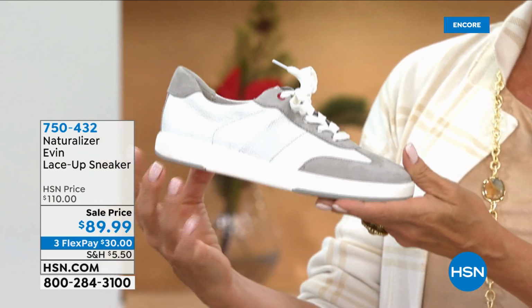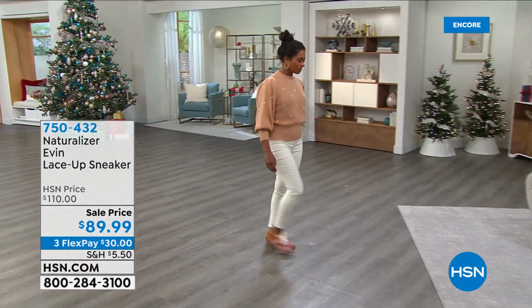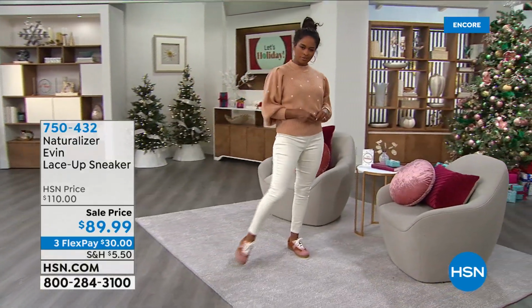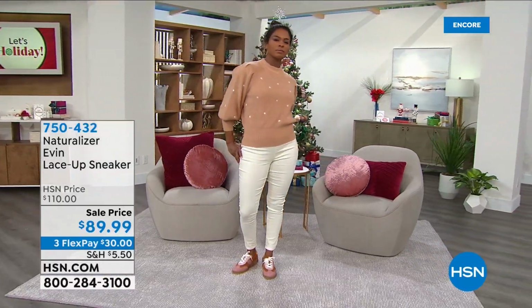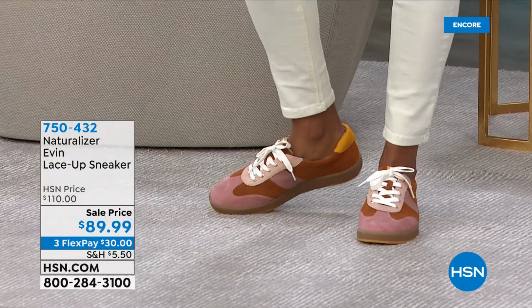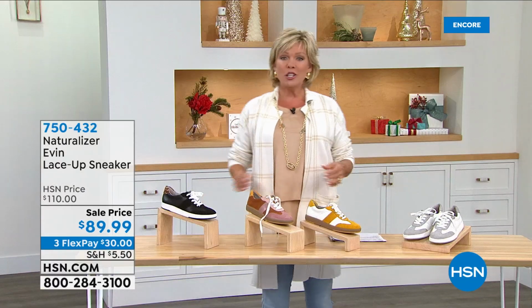This is the icy gray and white suede leathers, beautiful contrast materials here, making them just so eye-catching. It's a classic in some ways. It's a sneaker in every way, and the comfort in the way that you want it most from Naturalizer. This is 750432. Don't forget that third flex, it's only $30. If you want to put it on your HSN card, add a fourth flex, it's $22.50.